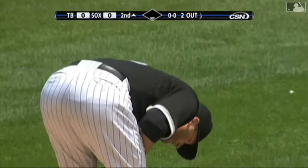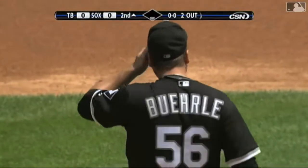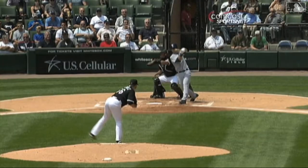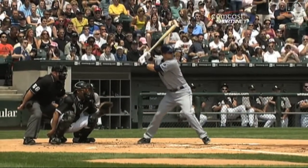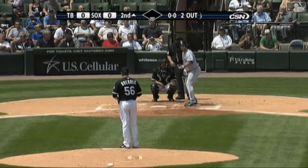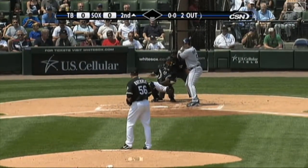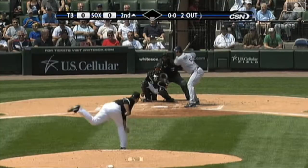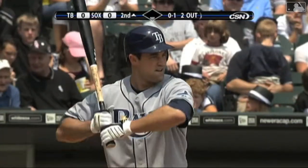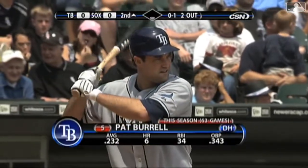What Mark's doing today real well is he's changing eye levels. He's keeping the ball down with the change, and then he goes upstairs with the fastball. He'll throw a little cutter outside to right-handers, then he'll cut one in on their hands. And by changing location, and especially eye level, up and down, you do a good job. Well, the whole key of that scenario is keeping the change down now. That's the whole key.